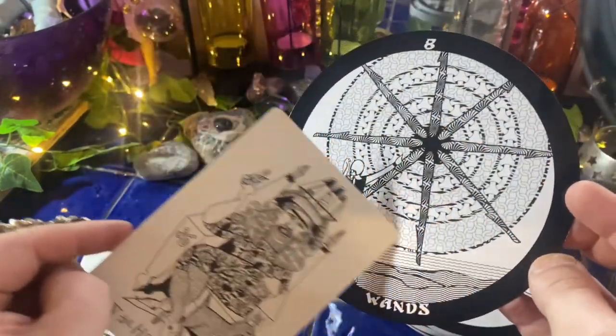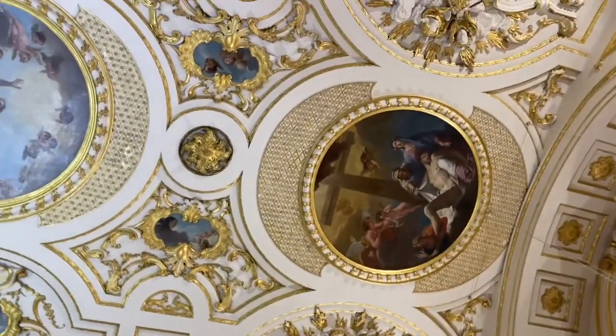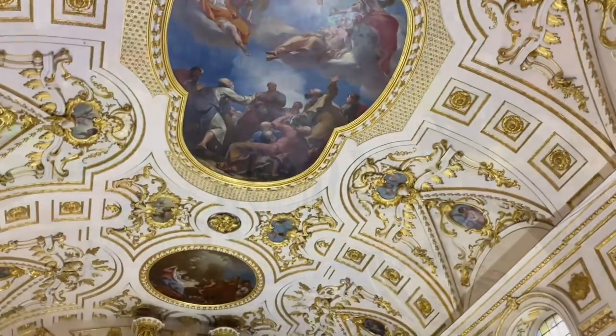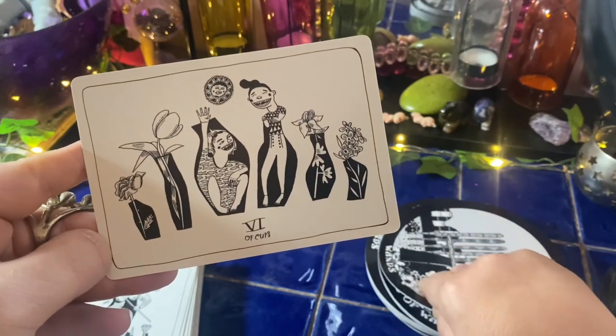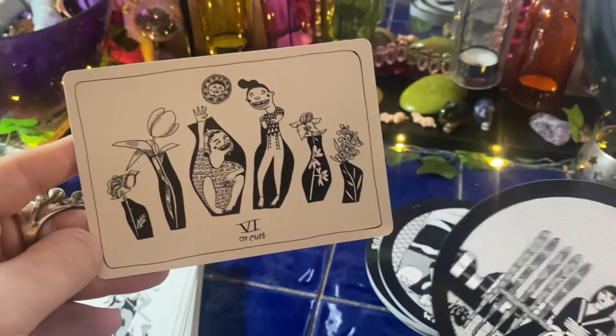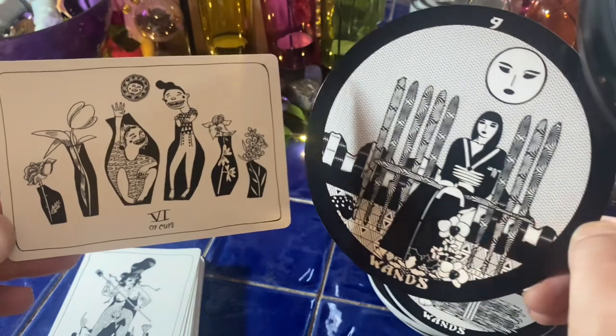And then you've got the decoration of the circles. The roof in the church was covered in decorated circles. Perhaps we are in the church here. Perhaps this is the family card, the Six of Cups, a remembrance to all of the members of the family, along with the Nine of Wands.